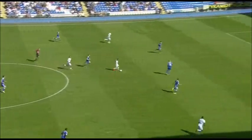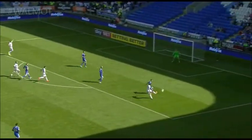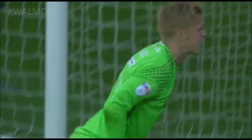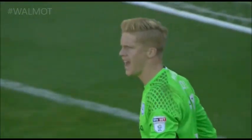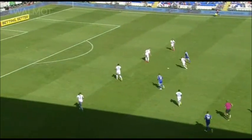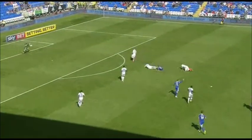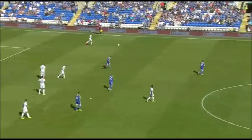Leeds enjoying a good spell now. Starting to use the increased space. Here's Sacco. Snapshot. Pushed away by Amos. With the element of surprise. Taken nice and early by the man on loan from Sporting Lisbon. There's still enough in this match to suggest that Cardiff can take something from the game.